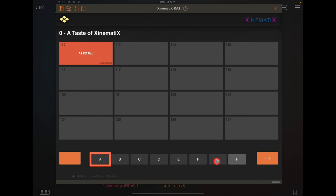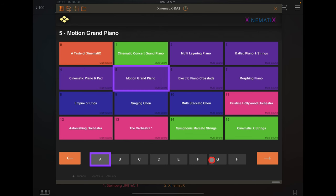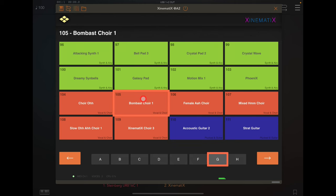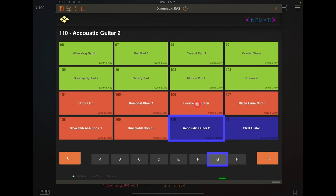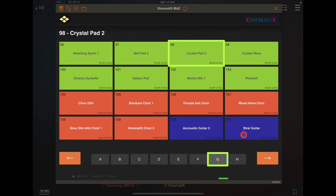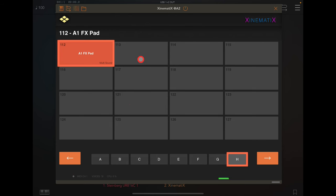And if I go back to, say, my H here, and we can move these along. I'll go to G, choose this acoustic guitar. I'll quickly choose another one while I'm playing it, and you'll see what I mean about seamless sound switching. And there's my pad that I've just made, which is lovely.